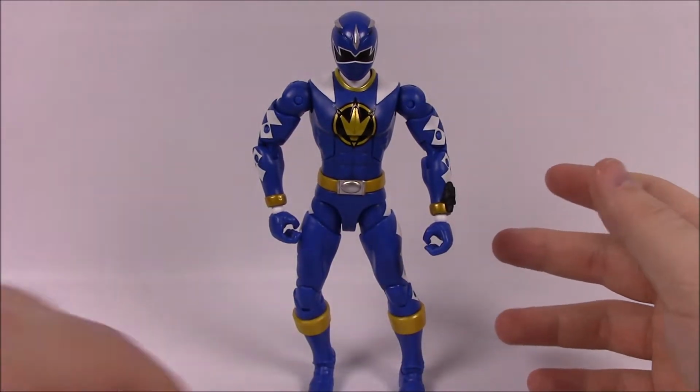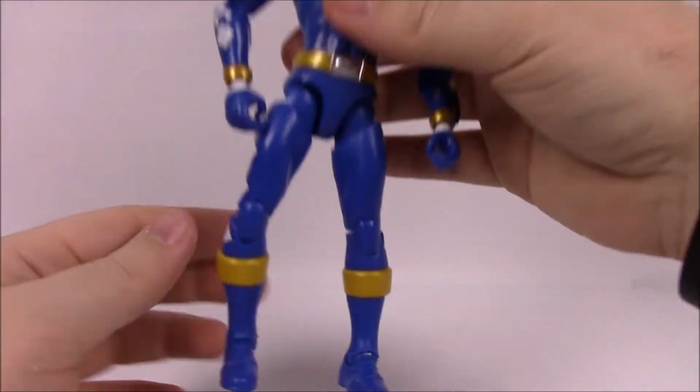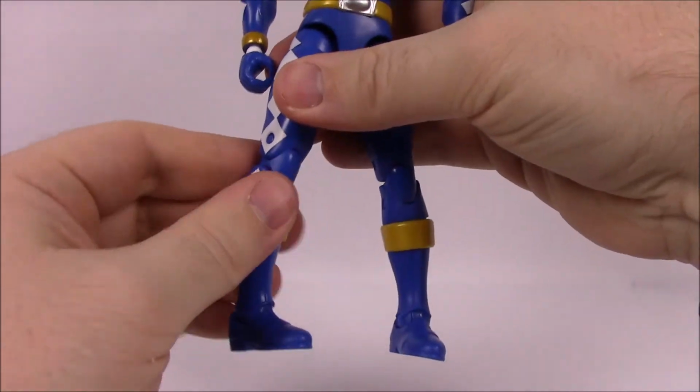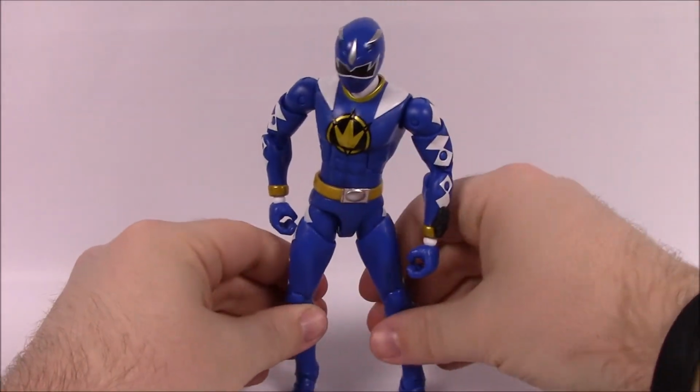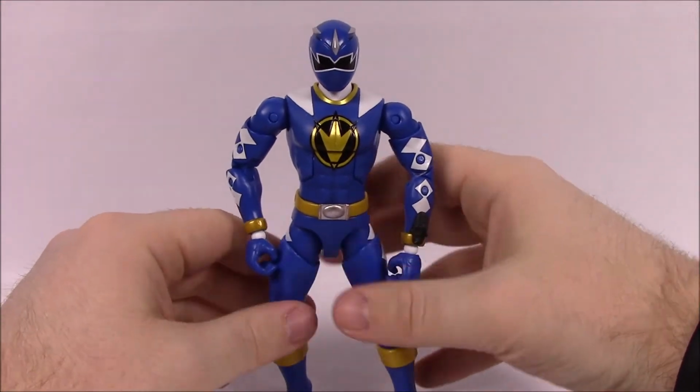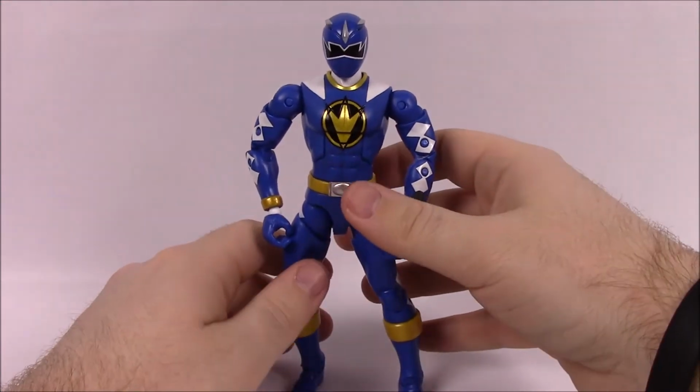From the knee down it was a completely turned sideways leg, so it'd be like this if you would turn it like that. But from the knee down it was like that, so I had to rebuy a new one of those. So yeah, just all sorts of fun issues. So I need a new Blue Ranger as well.